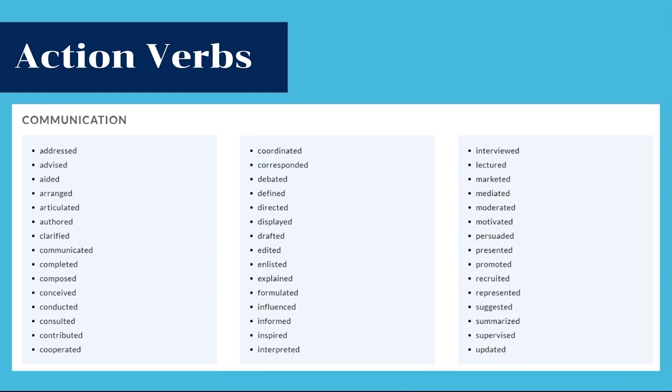So what you're going to do here is you're going to pause the video and you're going to look at these action verbs and see if you can incorporate 2 to 3 action verbs anywhere in your resume.